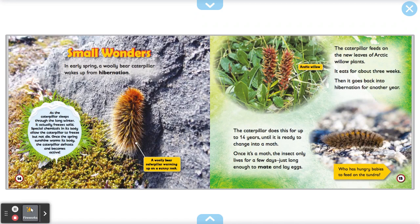There's the Arctic willow. Who has babies to feed on the tundra? Let's find out.